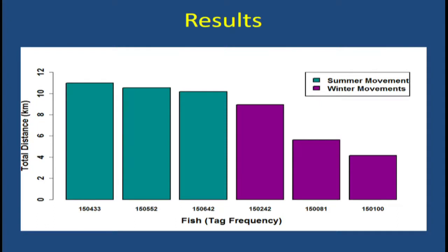We also wanted to look at maximum movement. So we took the top three furthest traveled fish in each season and graphed them by total distance traveled. And you can see three of these fish in the summertime actually went more than 10 kilometers. Now, keep in mind that's basically a month's worth of data.